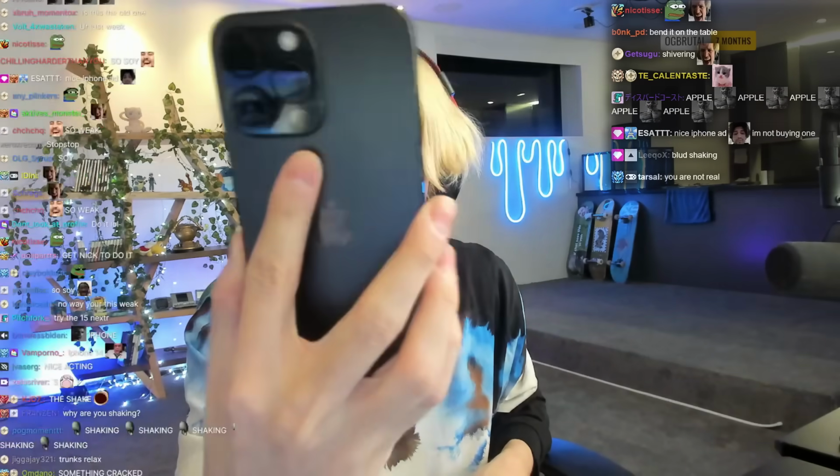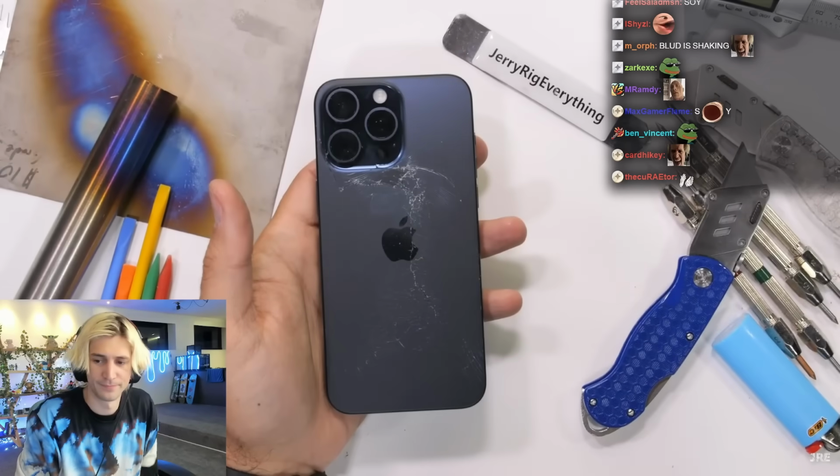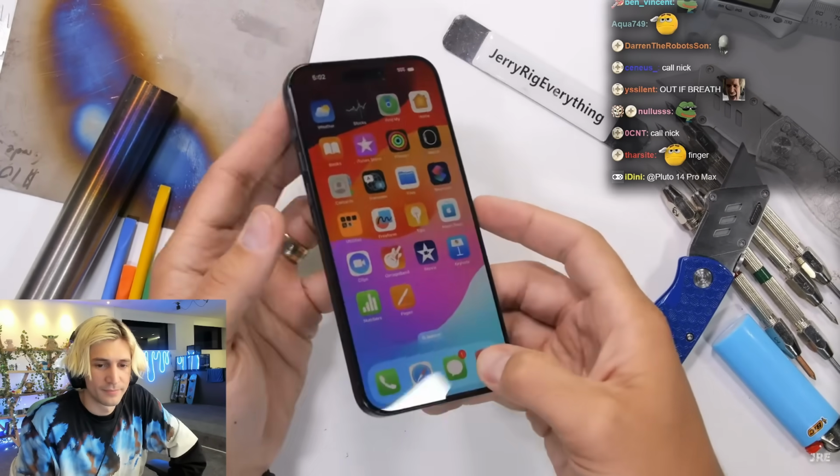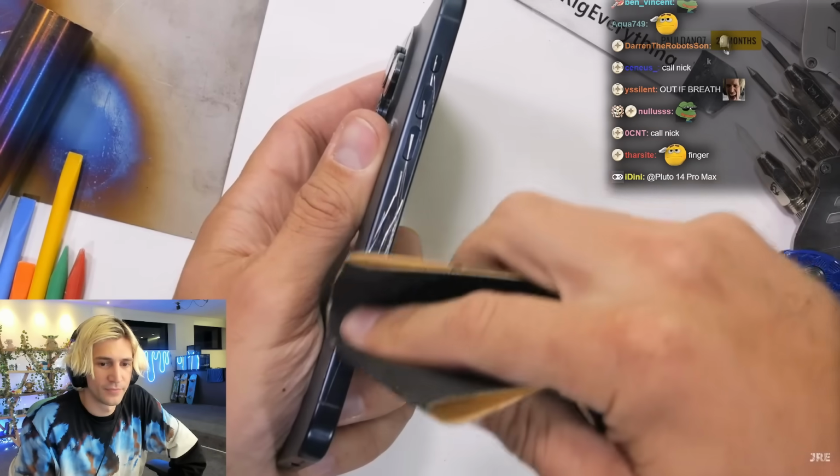Alright, it did break. Alright. Pretty cool. The Apple iPhone 15 Pro Max does not survive my durability test. Which means it's time for the big blue lighter.